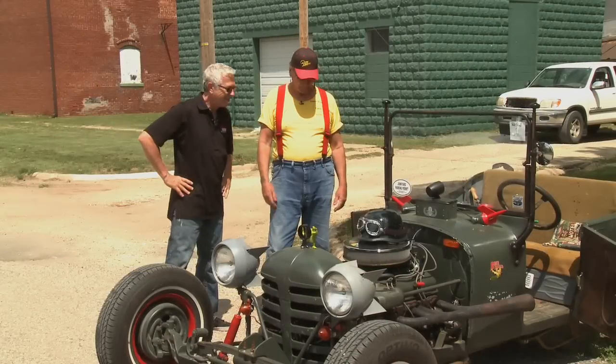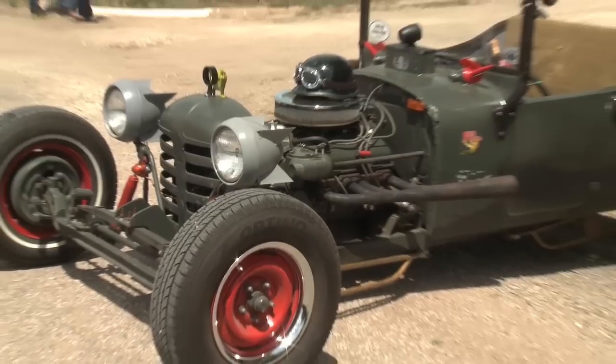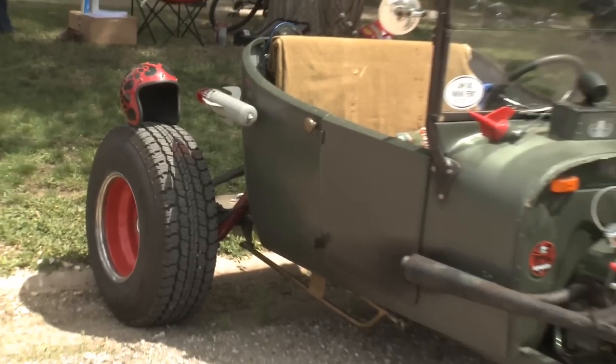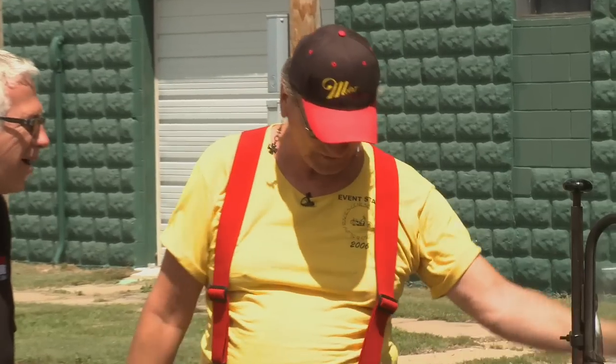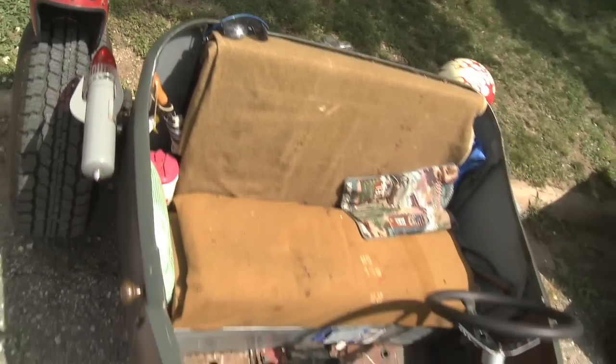When I got it, it was two pieces of tin, the cowling and the seat box. You told me earlier this was a four-door at one time? Originally it was a four-door. This is the back seat. The front seat would have been another seat here, and then it would have been much longer. So you took out the front section of the seats, took the back seat, put it in, and now it's your front seat.